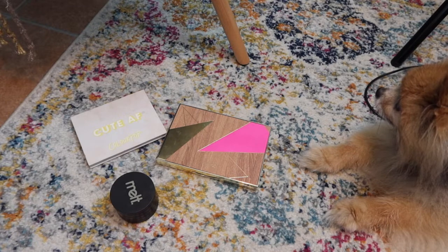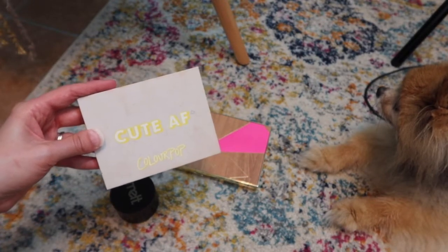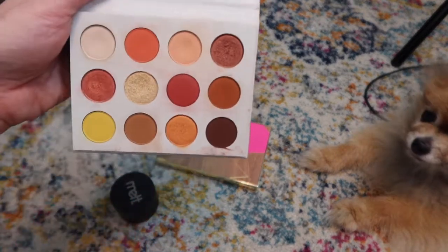I'll tally, okay? So the first one for June, you know, we're kind of inching into official summer, late spring. So I thought this could be a good one. This is actually called the Yes Please palette, and it's been out for a minute.